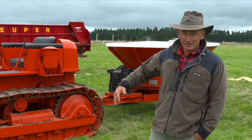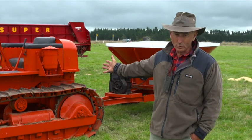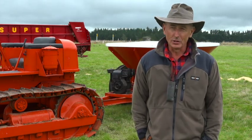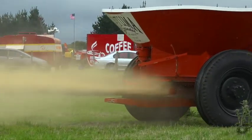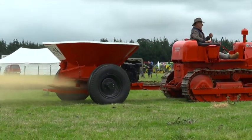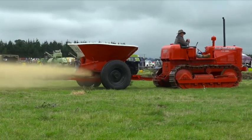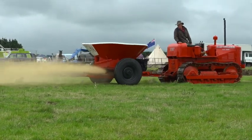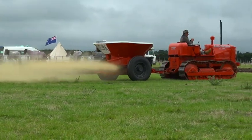Good afternoon. The tractor is an HD5 Allis Chalmers. This belongs to Paul Gleeson, as well as the spreader at the back, the Hartuma spreader, designed by Mr. Top from Wellington, manufactured by Clyde Engineering. Starting with the tractor, there's 29,000 of those built between about 1946 and 1955. Don't know how many came to New Zealand, but there'd be hundreds of them originally. Now powered by a Detroit 271 engine.